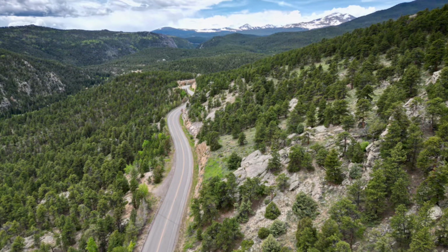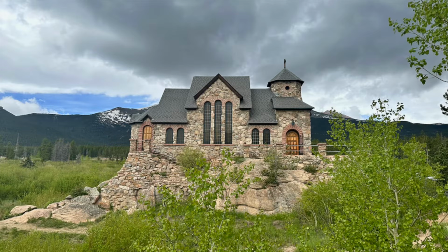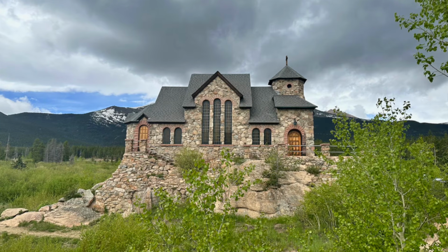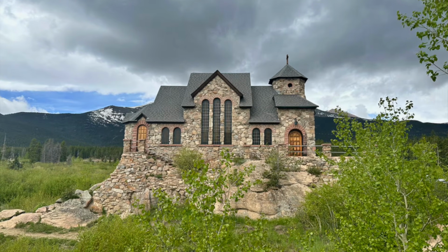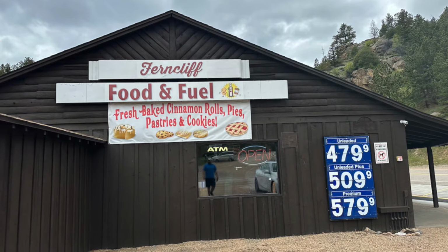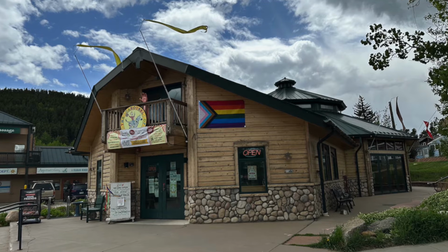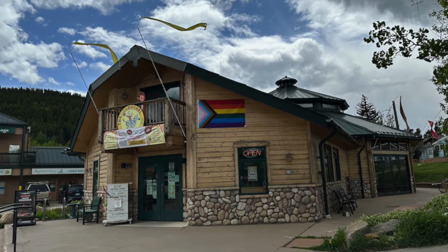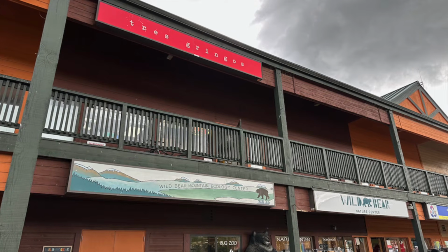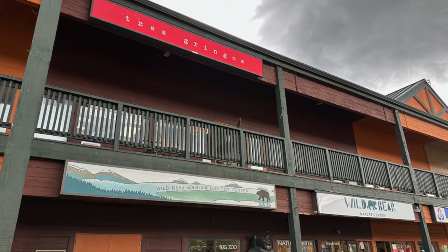So in addition to some really great views along the way, you'll be able to stop and see the famous Rock Chapel. You can stop in some of the towns like Allenspark, which is known for its amazing cinnamon rolls. You'll head through some other areas like Nederland, where you'll find a historic carousel. There's also plenty of side routes to old ghost towns. You have some really beautiful hiking areas in that area as well. So there's a lot of history, a lot of cool things to see along the way.